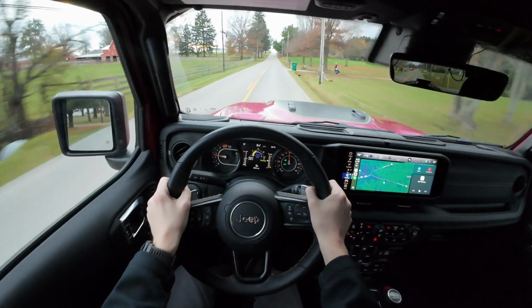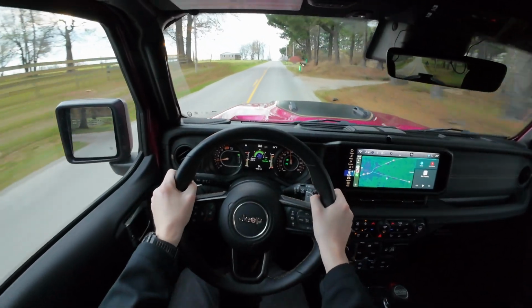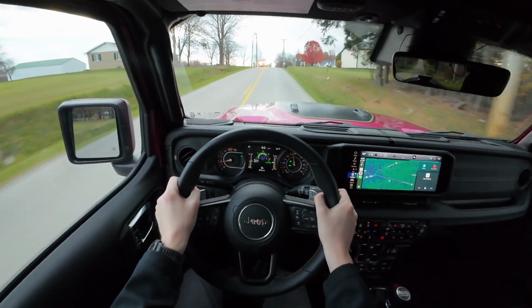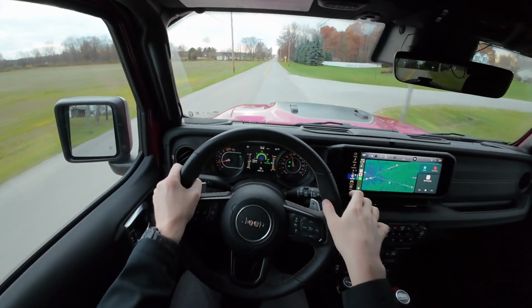It's pretty comical to see a pink Jeep coming down the road with this V8 sound at you. I get so many looks. This vehicle gets so much attention. Out of all the vehicles that I've driven, Hellcats, the Lexus IS 500 F Sport, everything you can think of, this vehicle gets a ton of attention.